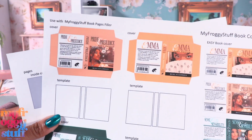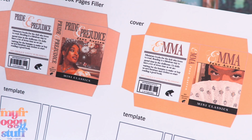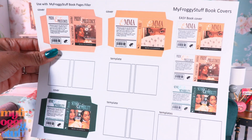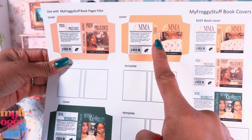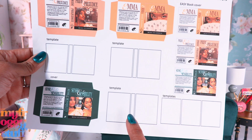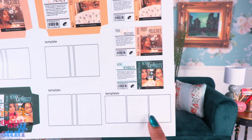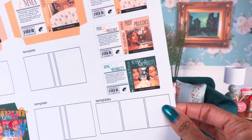So I made a printable featuring photos of Bella and I at the Bridgerton experience. It's my mini world, I can do what I want. On this page, we have 3 book covers, one for Pride and Prejudice, Emma, and Sense and Sensibility. We have templates for the cover. On the side, we have easy book covers and a few templates at the bottom. I'm hoping these will work with just a little rectangle of foam board.